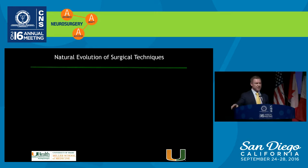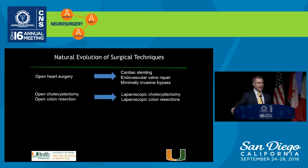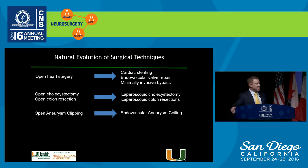So I think what we're seeing here in terms of the laser is just a natural evolution of how surgery has progressed. If you look at how open heart surgery was done, it all used to be done open chest, and now it's all done with cardiac stenting endovascularly. If you look at how much of the GI surgery was done open before, now it's nearly all done laparoscopically. Same thing goes when you're talking about open aneurysm clipping. That's certainly gotten less common, and many aneurysms now are treated endovascularly.